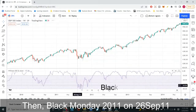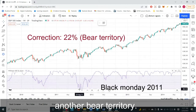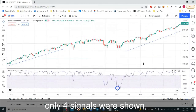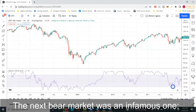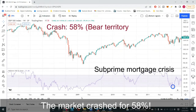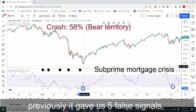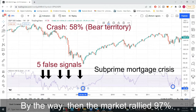Then, Black Monday 2011 on 26 September 11 dipped the market for 22%, another bear territory. After the oversold signal was shown, the market rallied 85%. For the past 10 years, only 4 signals were shown and it managed to predict the bottom accurately. The next bear market was an infamous one, the subprime mortgage crisis in year 2009. The market crashed for 58%, while the Williams percentage R managed to anticipate the bottom on 23 February 09. Previously, it gave us 5 false signals and the market dipped deeper. Then the market rallied 97%.